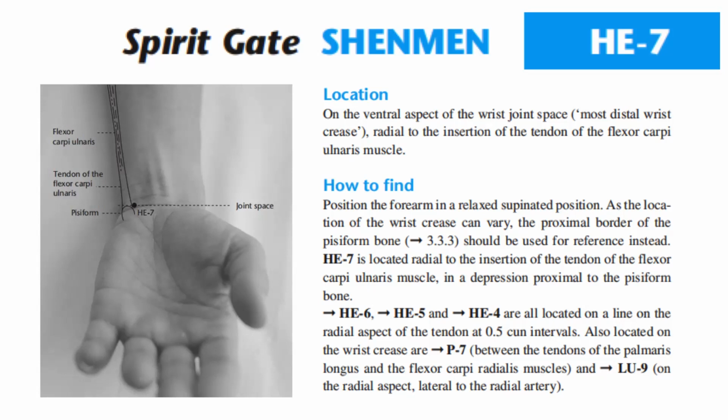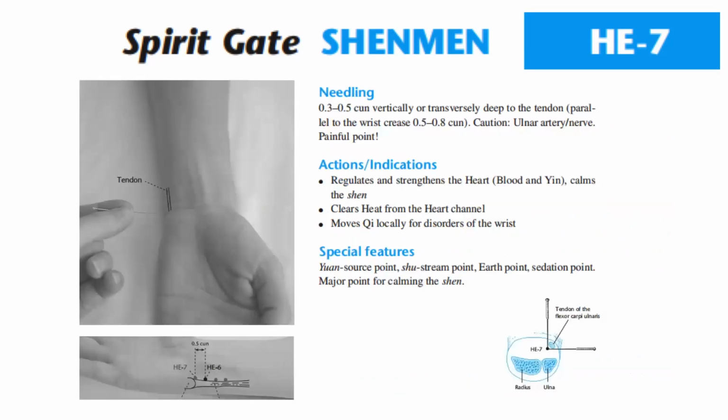Also located on the wrist crease are Pericardium 7, between the tendons of the palmaris longus and the flexor carpi radialis muscles, and Lung 9 on the radial aspect, lateral to the radial artery. Needling should be 0.3 to 0.5 Sun vertically or transversely deep to the tendon, parallel to the wrist crease, 0.5 to 0.8 Sun. Caution: ulnar artery or nerve, and this is a painful point.